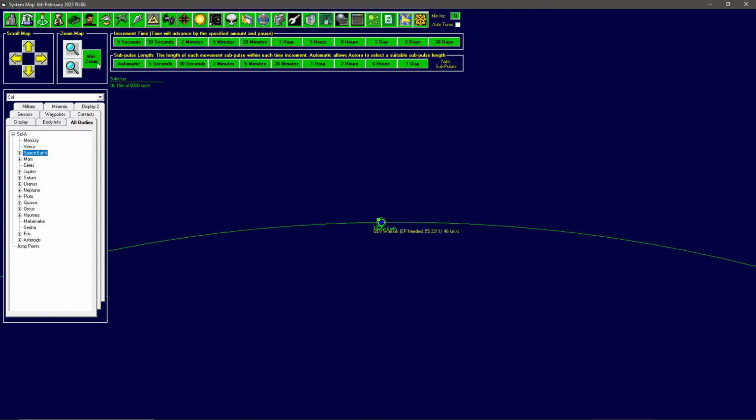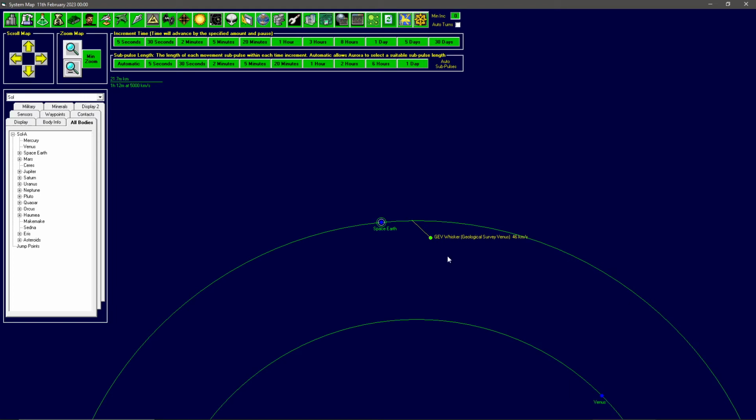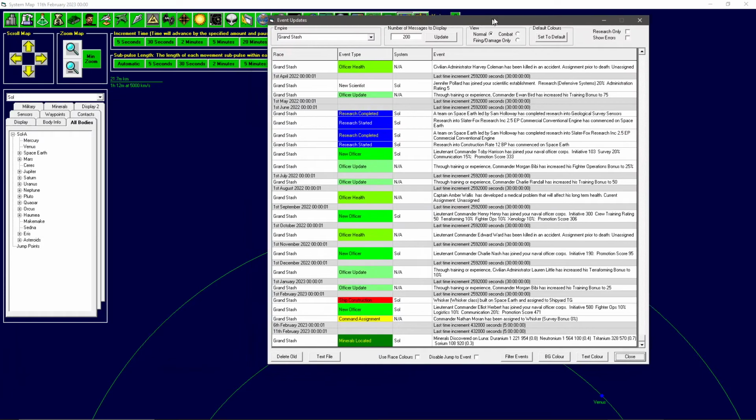Space Earth. Just snap me to it. So the GEV, the Geological Survey Vessel, Whisker, is surveying the moon. It needs 55. I think it gets 1 an hour or something. Yeah, it finished. Where is it now? It's heading off to Venus. So, did we find anything? Minerals located? Ooh, yes. Oh, fantastic. Because we're probably going to colonize the moon. Let's talk about colonizing the moon.